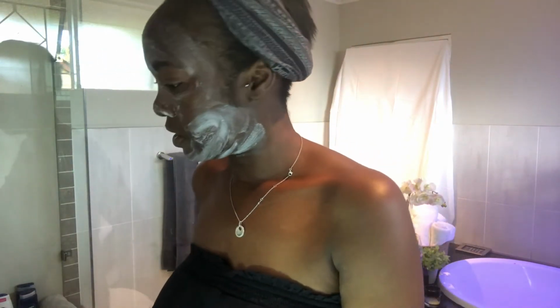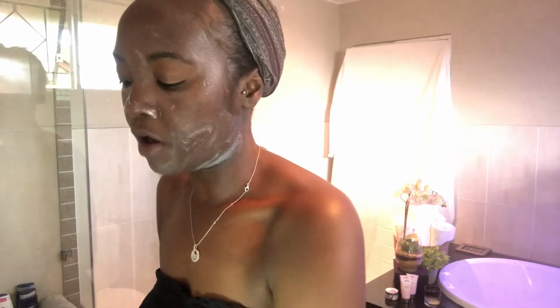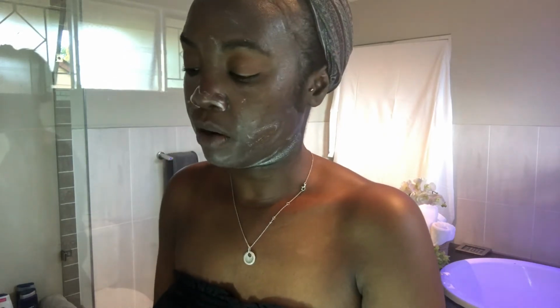I also found this electronic brush at Dischem, which is also very nice. But I do suggest that you only use this at least twice a week. I don't encourage that you use it every day. It is quite strong. The bristles are soft, but you can feel the impact of what you're doing when you actually switch it on and it's on your face.